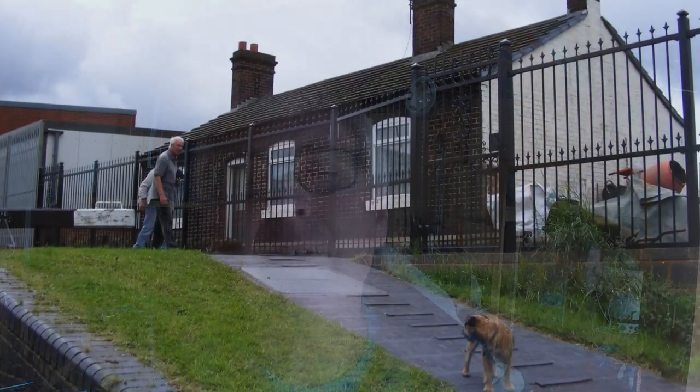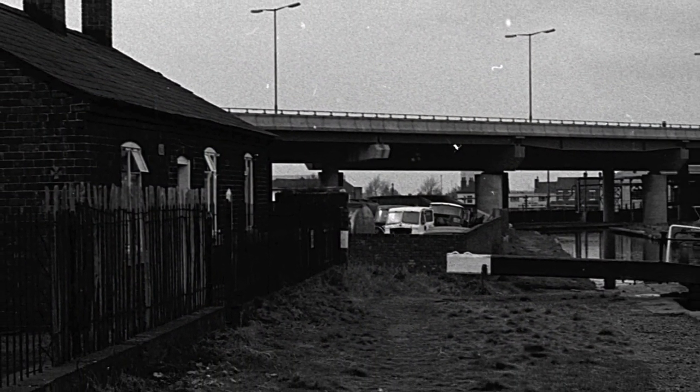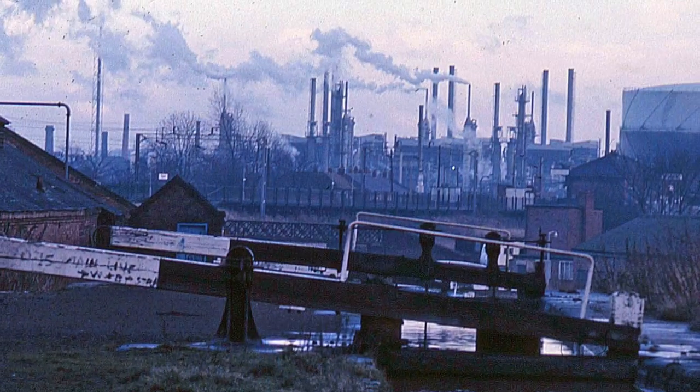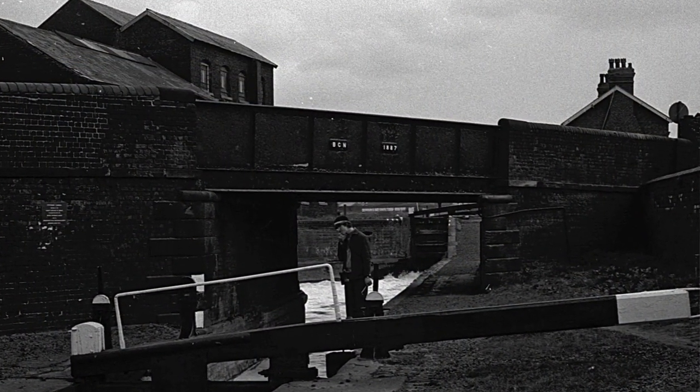Right beside the bottom lock, that's lock 6 of the Oldbury flight, better known as the Crow, you're going to find, well, kind of find, BCN cottage number 180. When I say kind of find, the cottage is there, but not as the last BCN owner used to know it. Back in the days of Mr. Heritage, it was a more humble affair. But when the new owner bought it, he decided it needed upgrading. He literally took it down brick by brick and then reconstructed it in a new format. So the bricks are all there and it sits on the same site, but it's not really cottage 180. Right footprint, right bricks, wrong house.